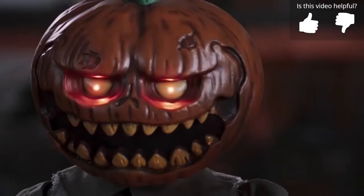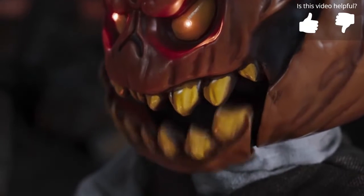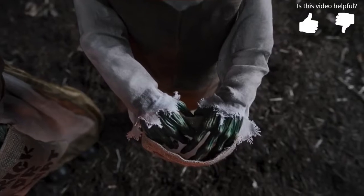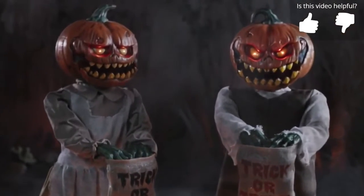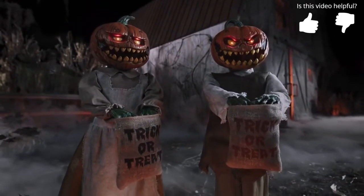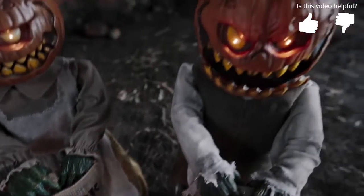Their devilish details include super-sculpted jack-o'-lantern faces, sinister toothy smiles, and red, glowing eyes. Their fiendish fashions include her collared dress and apron, and his vest and shirt with tattered sleeves. Their mouths move as they utter spooky phrases in creepy children's voices. Trick or treat! And their disturbingly gnarled root hands have taken human form.